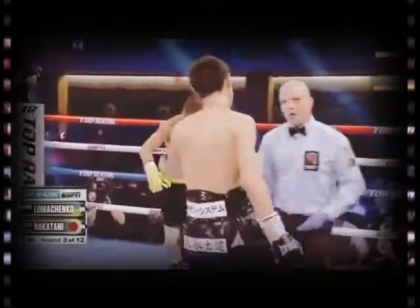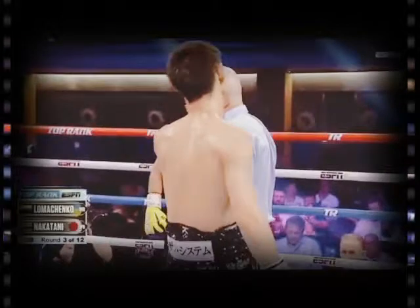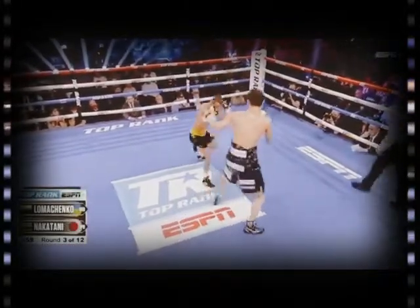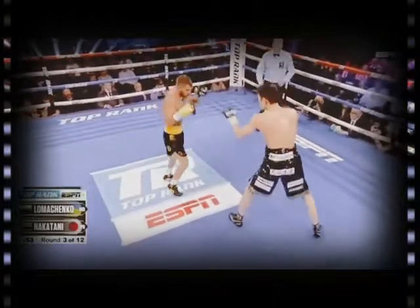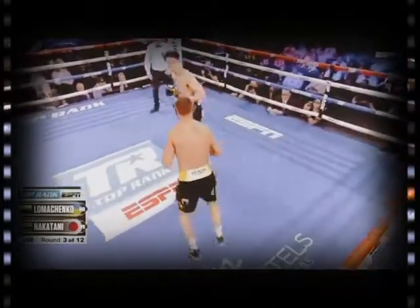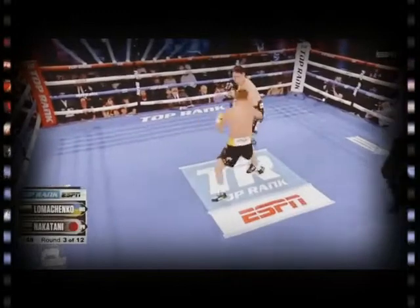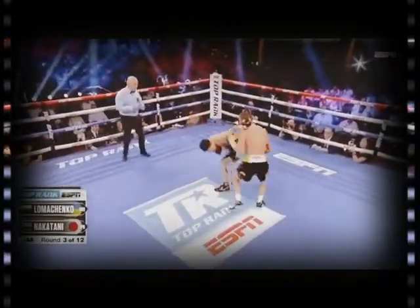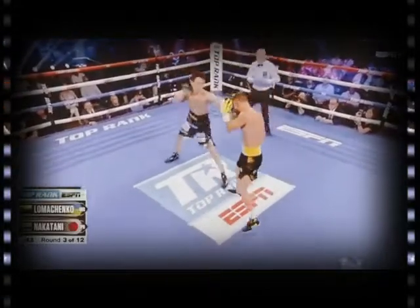Pick him up, pick him up. Ruiz warns Nakatani for that right hand that strayed low. They will touch them up here. Minutes ago in round three. Even that move right there, Loma got to the side of Nakatani. Didn't punch, but it unnerved Nakatani and it took wind from him. Left hand to the body that followed.